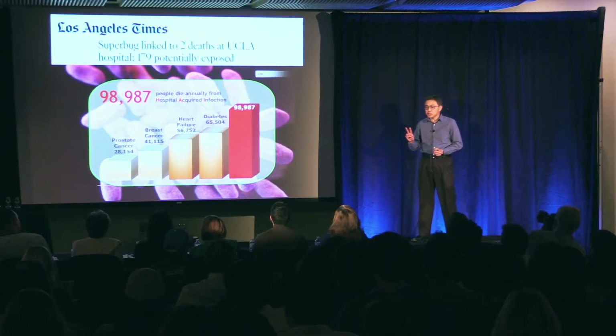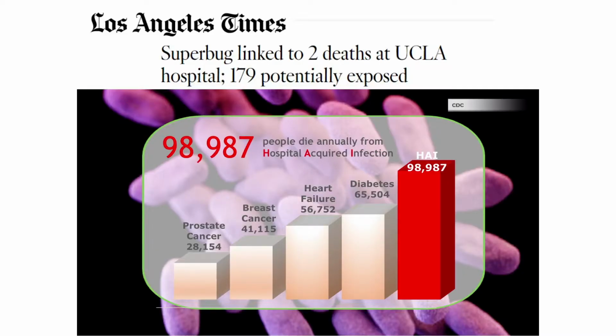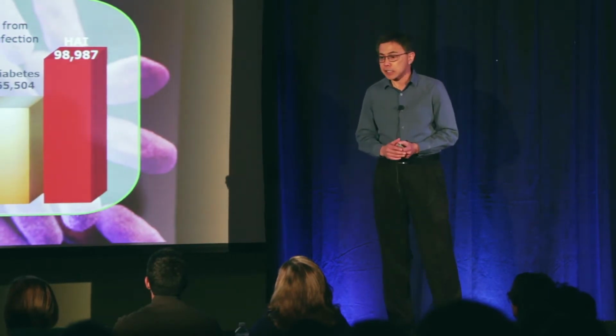In 2015, 2 patients from UCLA Medical Center died because of a contaminated scope. This, in healthcare, is known as hospital-acquired infection, or HAI for short. Now, you would think this is an anomaly, but it's not.